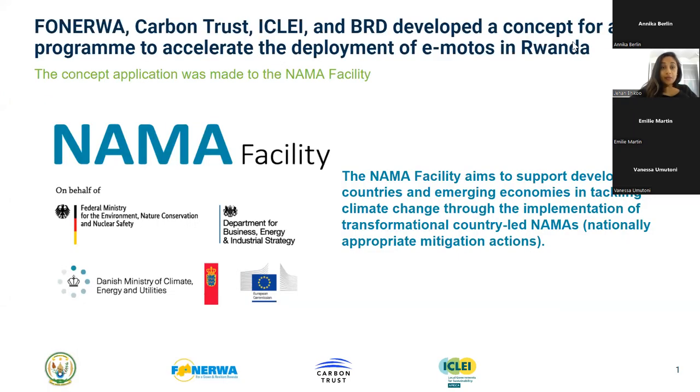So this proposal was submitted to the NAMA facility, and we're currently in a detailed preparation phase, which is sort of a feasibility study to further develop the proposal that we're working on. And the NAMA facility is around developing projects that support nationally appropriate mitigation actions in countries.